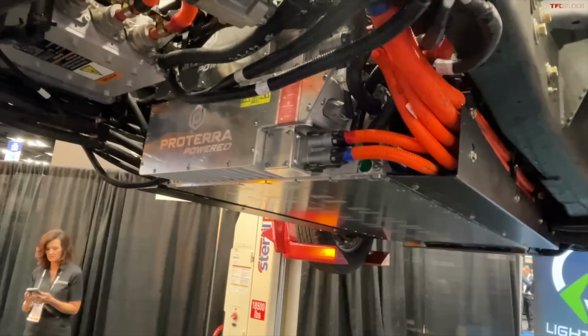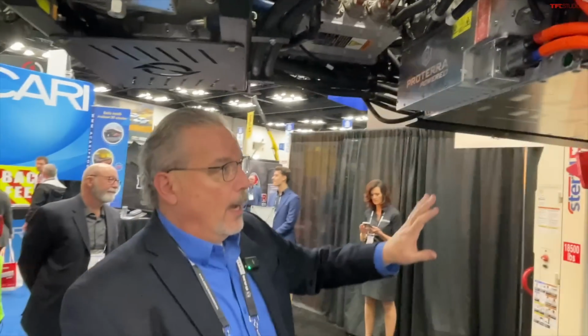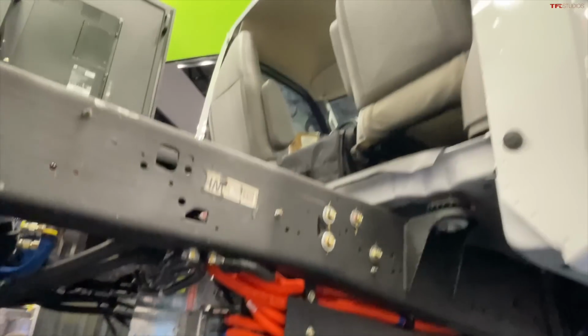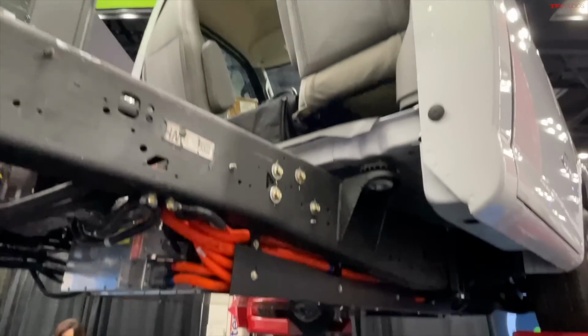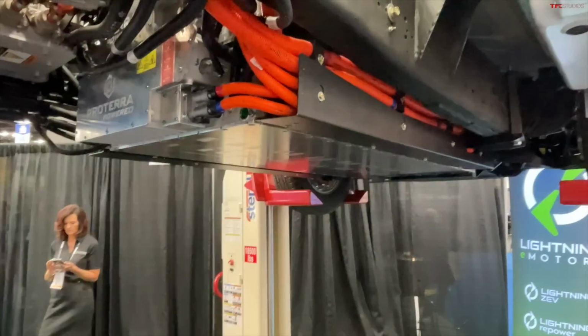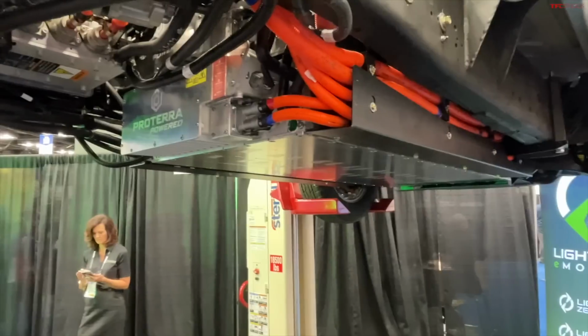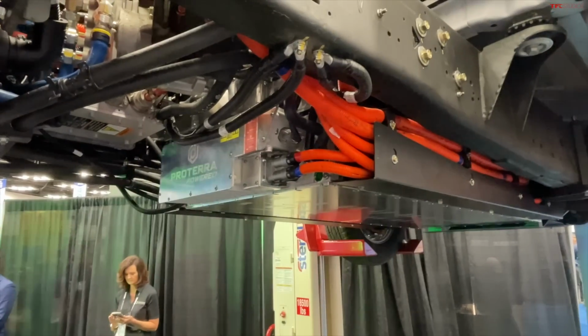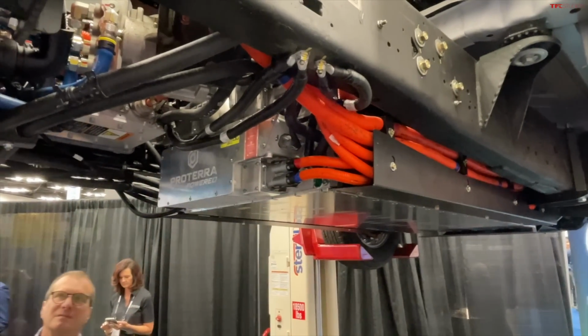A battery will be comfortable at the same temperature you or I would be comfortable in, 70, 80 degrees, and it will keep them in those ranges so that the batteries are optimal as far as their efficiency, as well as preventing any kind of a thermal runaway event. So just absolutely wonderful batteries. We've got a great relationship with Proterra, and we look forward to that continuing.